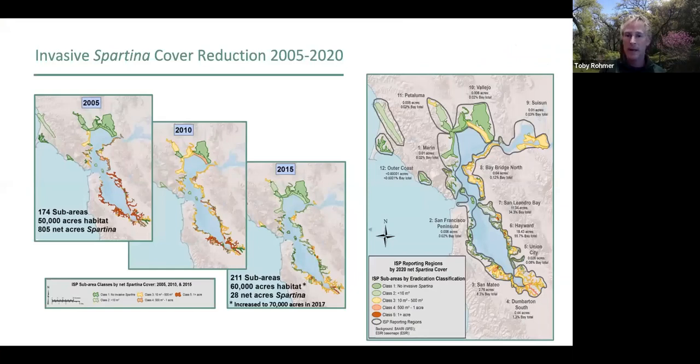So here's another time lapse showing the distribution and abundance of hybrid Spartina over the years. We've got four snapshots: 2005, 2010, 2015, and then the big one on the right is 2020. These are color-coded: dark green means that there is no invasive Spartina, light means there's a very little bit, then you get to yellow, orange, and then dark orange. Dark orange means that there is more than an acre of hybrid Spartina within that given site.